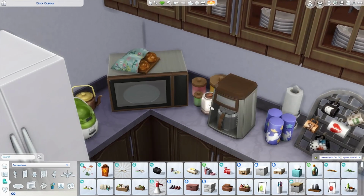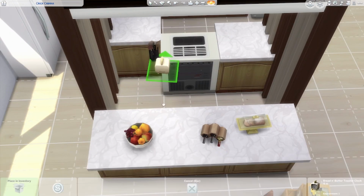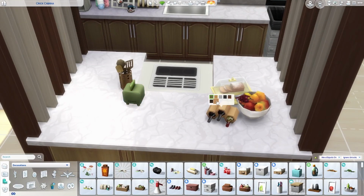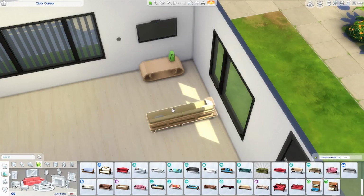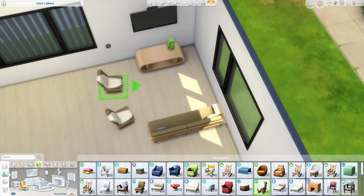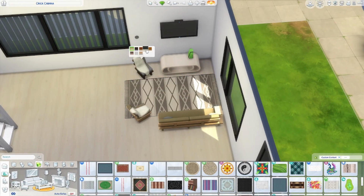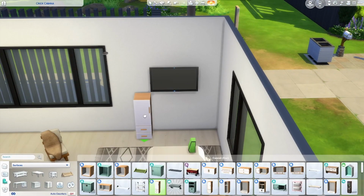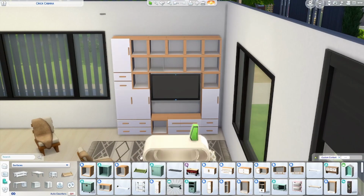Then I just did some recoloring. I tried not to make everything the same color. There needs to be some different colors to break the main color, just to make it look a bit more attractive, you know. So then moving on to the living room, I decided to put it in this corner. I was contemplating where I'm going to put it. Should I put it near the kitchen, near the entrance, or in this corner? But then eventually I decided I think this corner will be the best place in this area for the living room.